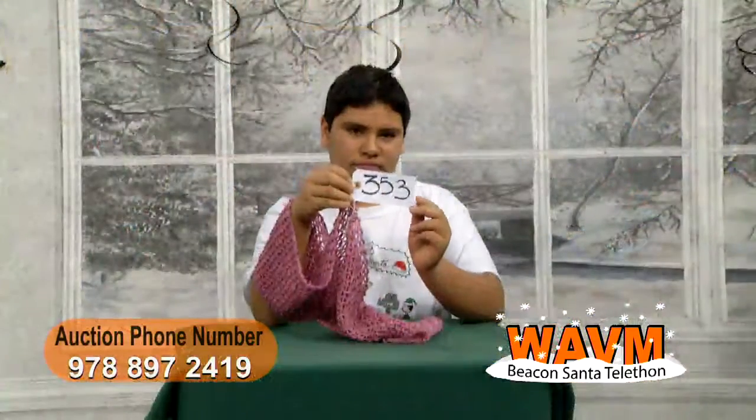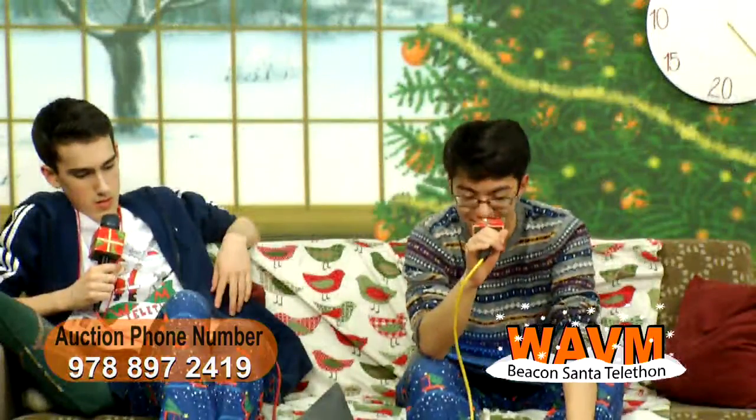Item is 353, a pink scarf donated by Santa, valued as priceless and has no current bid. Add style and color to your outfit with this raspberry-colored infinity scarf. Infinity scarf is the thing where you can wrap it around, instead of having to tie it yourself. You just put it around. And yeah, that's really cool.